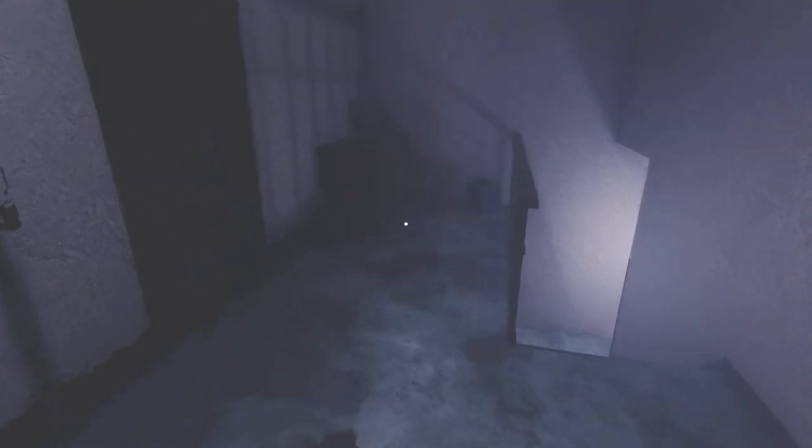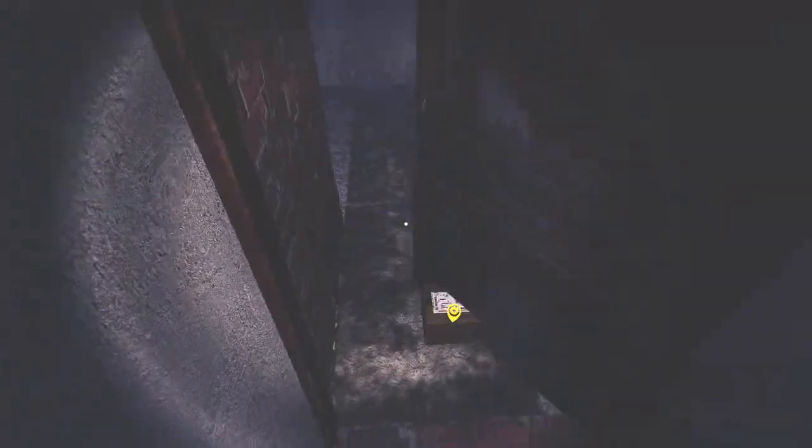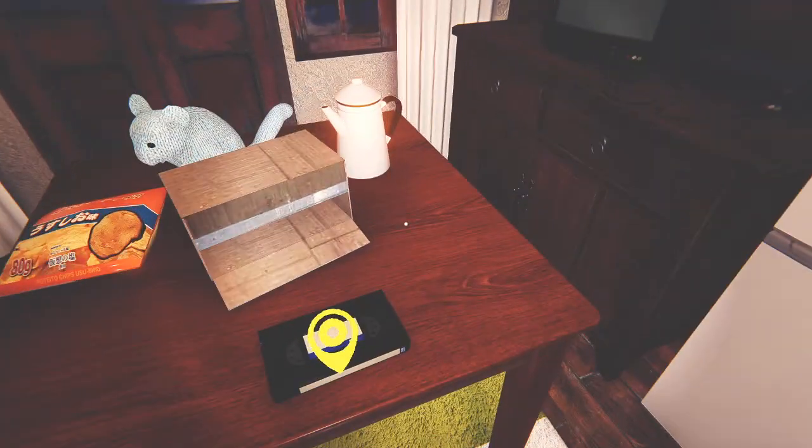Let's get our umbrella. Let's get our flashlight. We're going to go on to our day 3. And now we're actually getting towards endgame here, surprisingly. But we got a brand new videotape to check out, so let's see what's going on. Watch closely, let's see what's happening. That's a bit spooky. Wonder what that is.